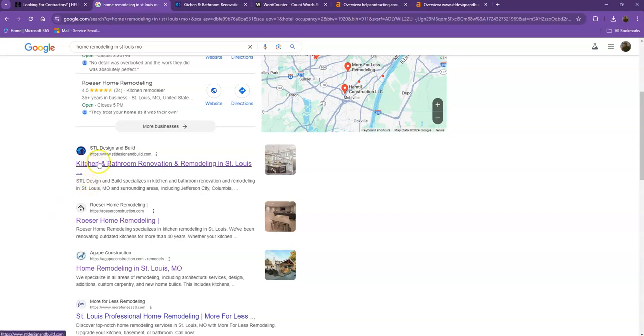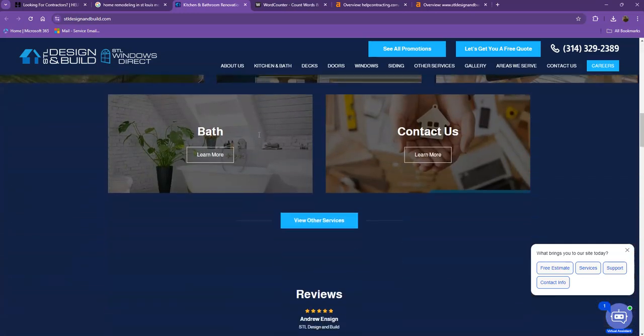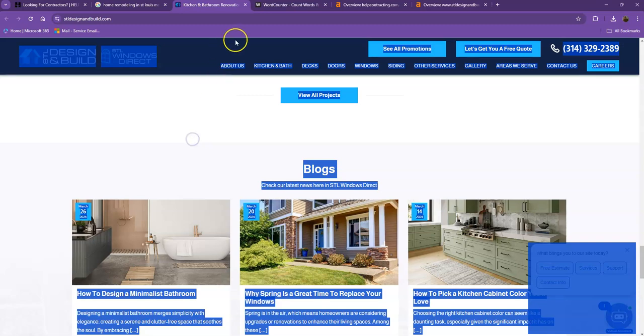So we pulled up one of the top ranking websites. Let's see what they have differently. For their website, they also have their logo at the top. They have their call to actions. They also have good photos, the services they offer, their client testimonials, pretty good portfolio. Let's see how many words they have on their homepage.